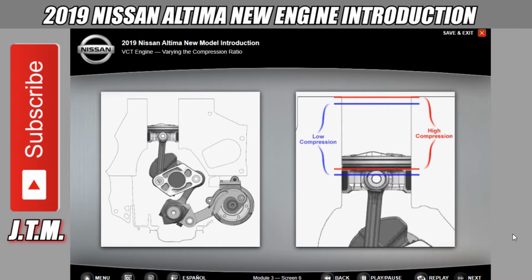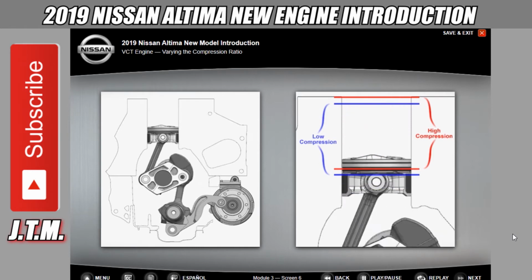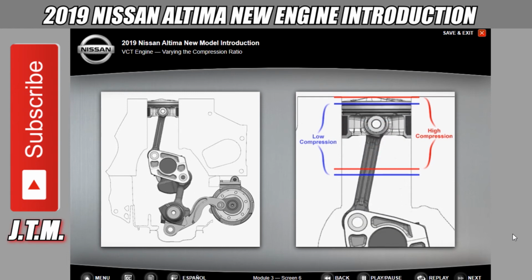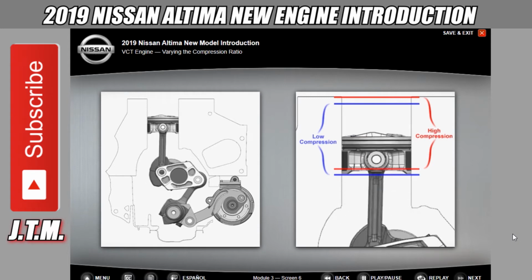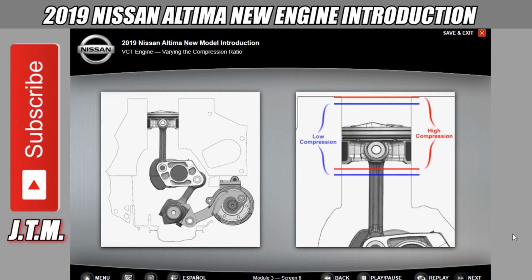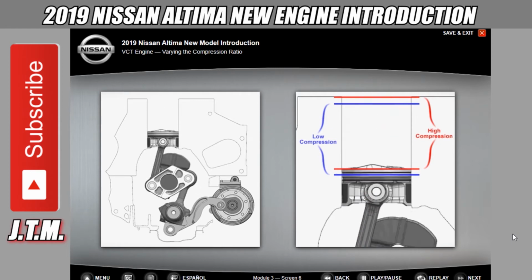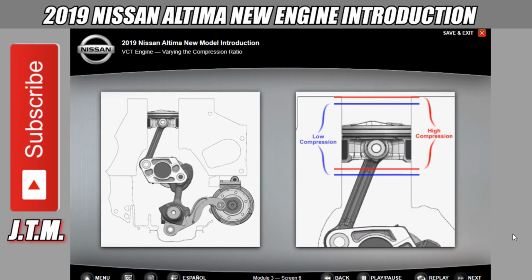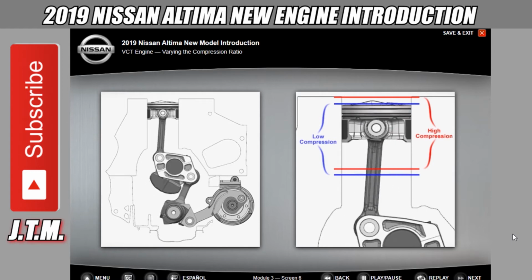When lower compression is required, the VCR actuator holds the actuator link in the retracted position, and the piston upward travel is limited. Lower compression is desirable during turbocharger boost when maximum power output is desired. When higher compression is required, the VCR actuator extends the actuator link, which changes the geometry of the control link, which rotates the lower link, which changes the effective stroke of the upper link and piston. Higher compression is desirable when trying to maximize fuel economy or reduce emissions during idle, low load, or cruising conditions.